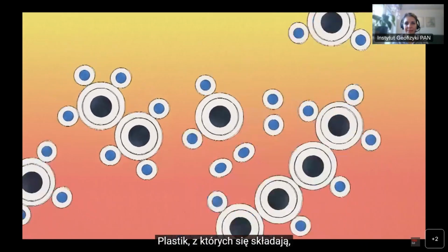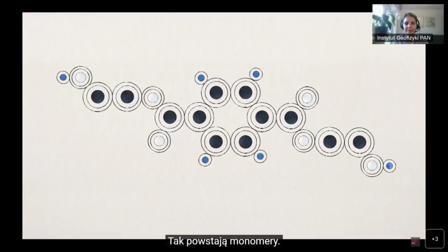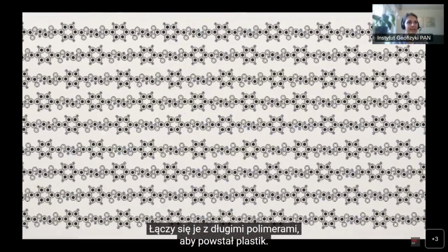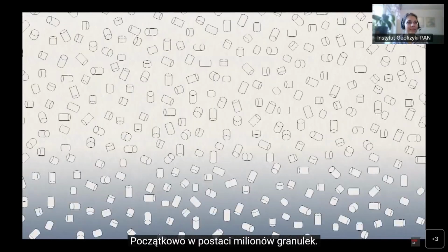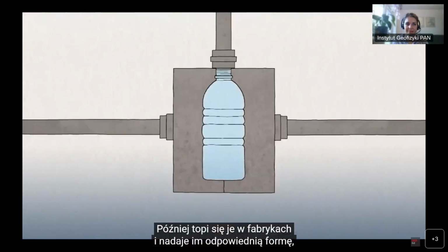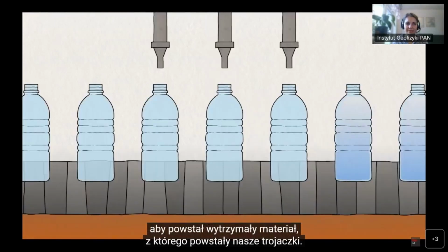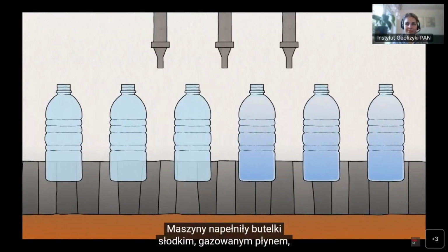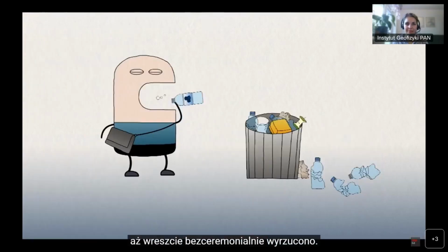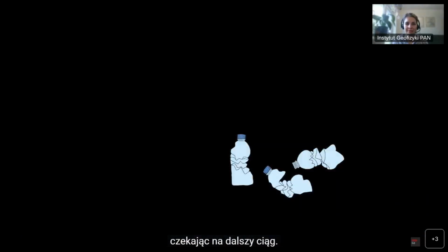The plastic in their bodies was formed by chemically bonding oil and gas molecules together to make monomers. In turn, these monomers were bonded into long polymer chains to make plastic, in the form of millions of pellets. Those were melted at manufacturing plants and reformed in molds to create the resilient material that makes up the triplets' bodies. Machines filled the bottles with sweet, bubbly liquid, and they were then wrapped, shipped, bought, opened, consumed, and unceremoniously discarded. And now here they lie, poised at the edge of the unknown.